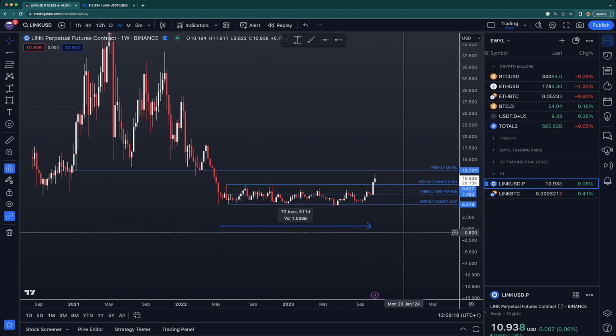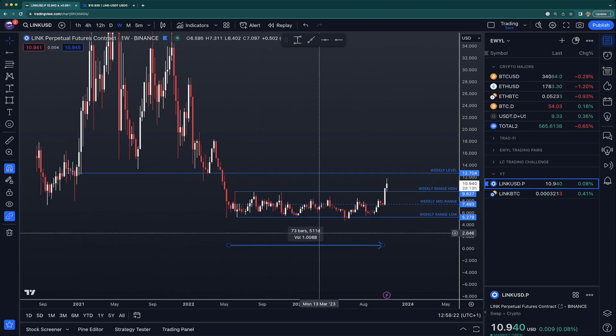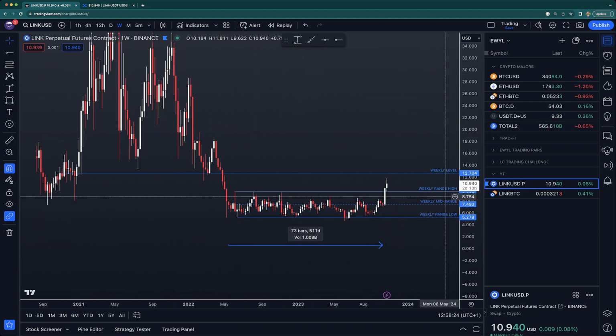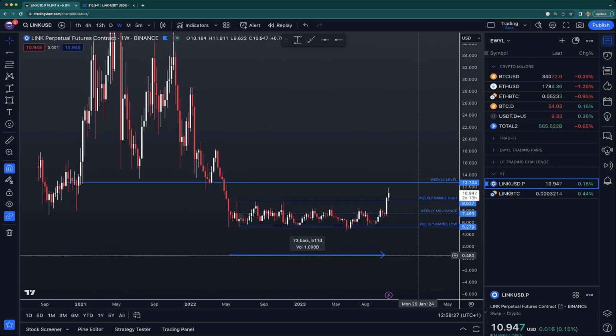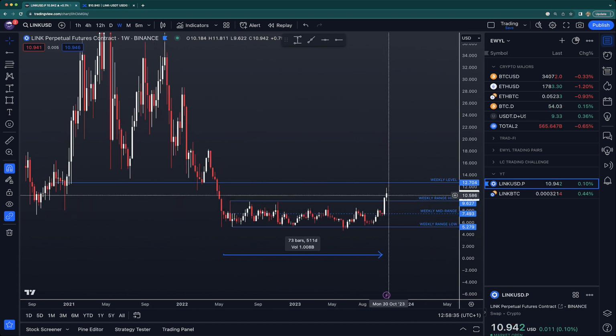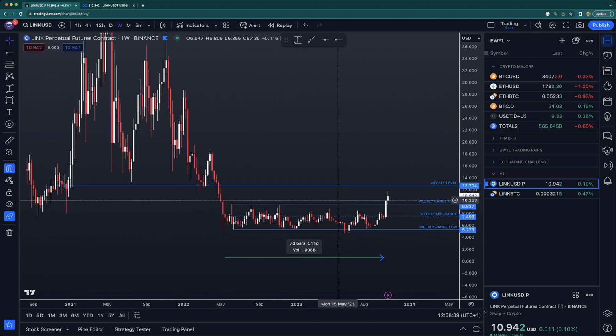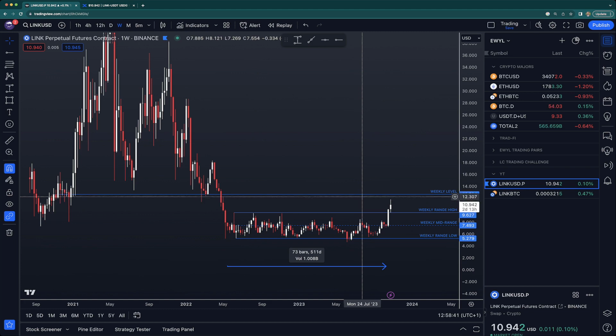So as you can see, we've got this clear weekly range that we've broken out of. We were stuck in this range for 511 days. The weekly range is the range low, $5.27, range high at $9.62, and a weekly mid-range here at, call it $7.50. As you can see, broke over the top last week. Nice little bullish retest of the weekly range high, and we're off again, heading towards that $12.70 weekly level.